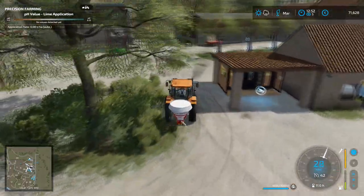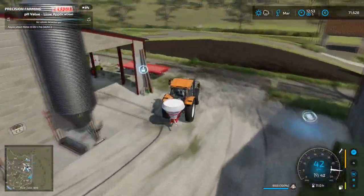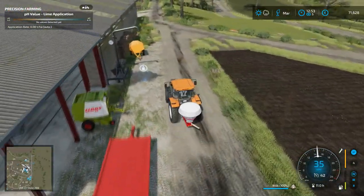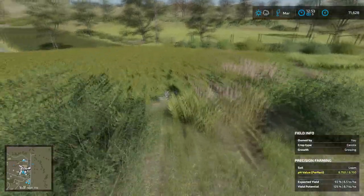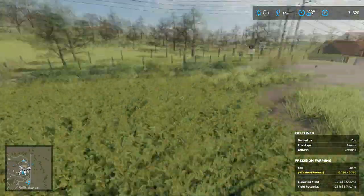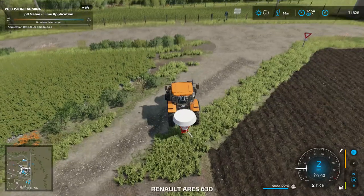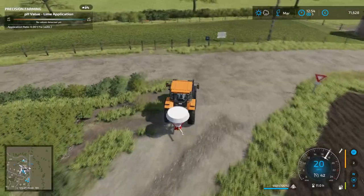Yeah, so the canola field now has lime on it, and we will just check that on the way past, because I'm a little concerned. Yep, pH is golden. Lovely. Okay. So the next thing we are going to do is pH this lovely field.